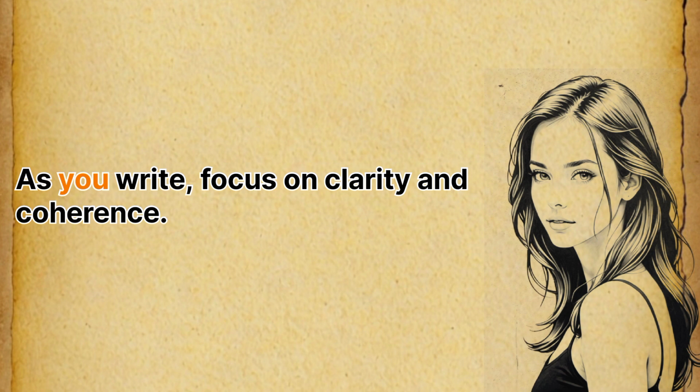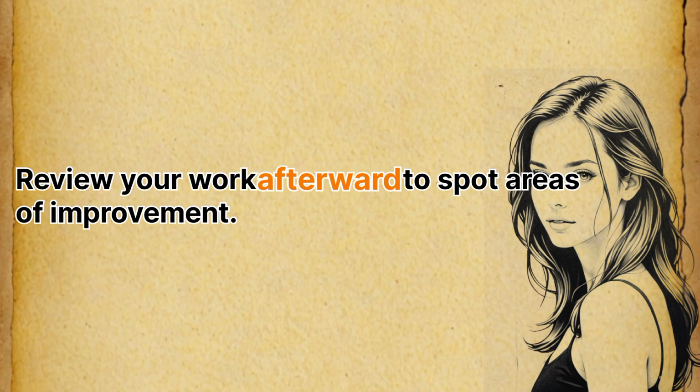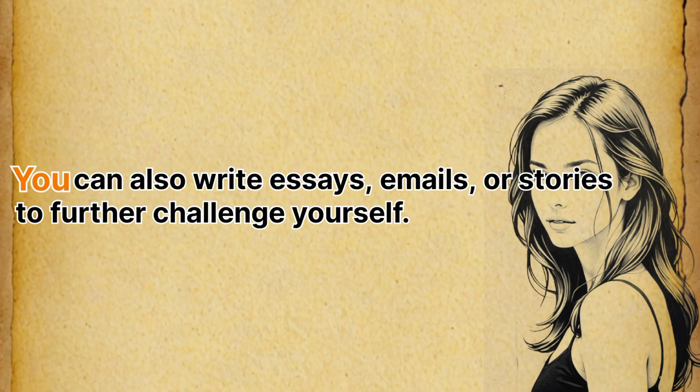As you write, focus on clarity and coherence. Don't be afraid to make mistakes. Review your work afterward to spot areas of improvement. Over time, you'll notice a significant improvement in your ability to express ideas in written form. You can also write essays, emails, or stories to further challenge yourself.